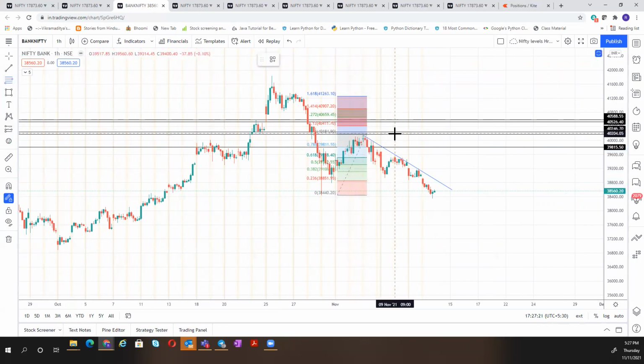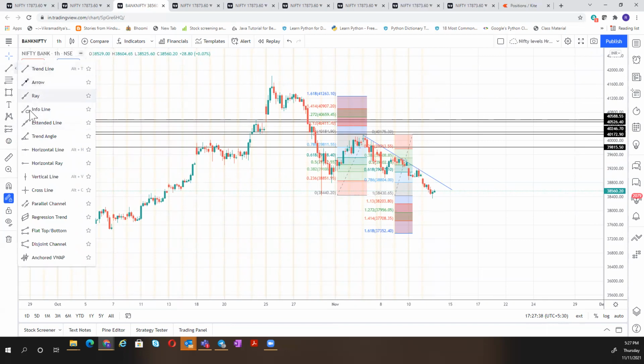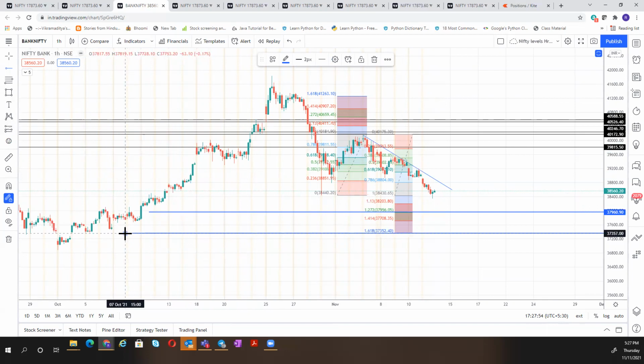Now, how the Fibonacci traders trade here is, I'm trying to give you a target, guys. One hour time frame. If it sustains below today's low, your target should be minimum at least 1.27, that is 37,956. And if the trend is too strong, it will definitely hit the 1.618 golden ratio, 37,352. These should be the targets.